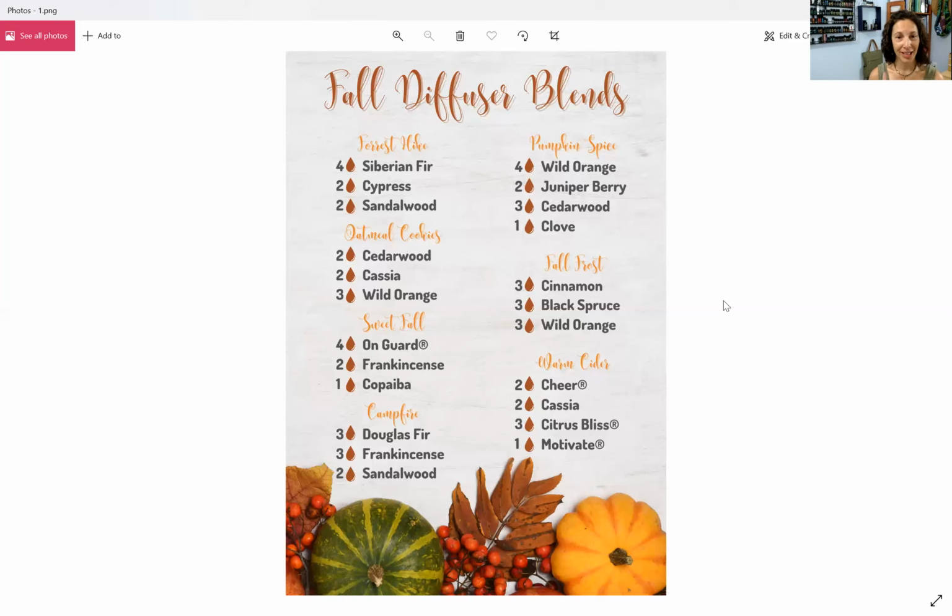And 2 Frankie Boys in there. So frankincense, 2 drops, and 1 copaiba. So this is very nourishing for our immune system. So if you want something that smells kind of like fall, if fall had a scent, this would be it, but also really protecting yourself.